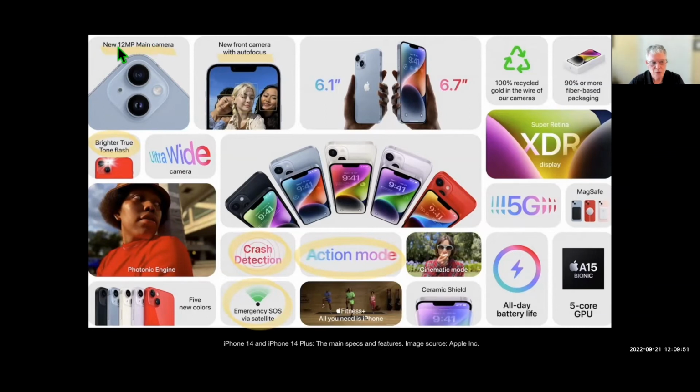It does have a new 12 megapixel main camera. It has a front, or megapixel, I'm sorry. Thank you. It has an autofocus on the selfie camera, a brighter flash, and it has the emergency SOS and, as I mentioned, crash detection. The crash detection and emergency SOS are on all the phones, as is the action mode.